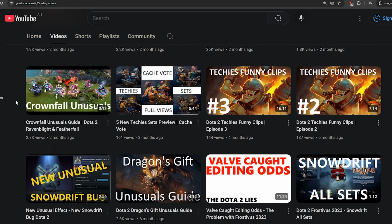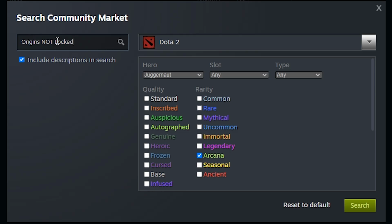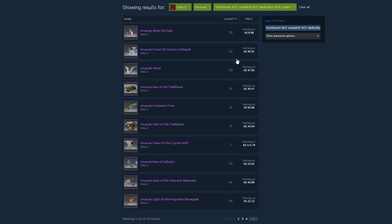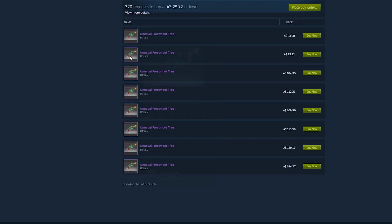So on the Steam market, there are a few operations that you're able to include in your searches. I've condensed a lot of those searches for the most useful things that I frequently use. So for example, at the top here, I have all of the links for all Frostbloom unusual items. So if you click this link, you'll notice that the link pre-filters out all the other effects on these items already in the results page.